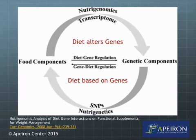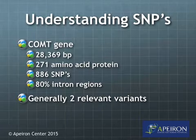So looking at nutrigenetics and nutrigenomics, I think a lot of people get this confused. Nutrigenetics is really a diet that is based on the genes. This is what we're talking about today, nutrigenetics. Whereas nutrigenomics is where your diet will actually alter the transcriptome and the proteome of the genes. So we're focused really on the SNPs, which is nutrigenetics in this particular situation.